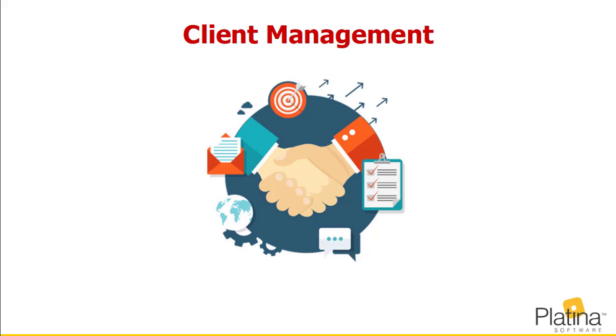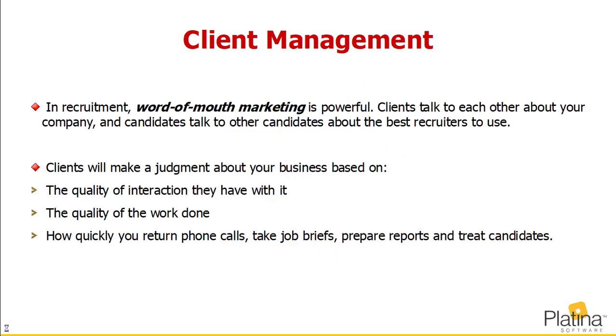Building a solid foundation with your client is pivotal because as a recruiter, you only have so much time to commit. In recruitment, word of mouth marketing is powerful. If you leave great impressions with your clients, they are sure to refer you further. The quality of interactions and work done shows the client you are genuinely interested in working with them. Be pleasant, professional, and positive when interacting with your clients. Your work should speak for you.